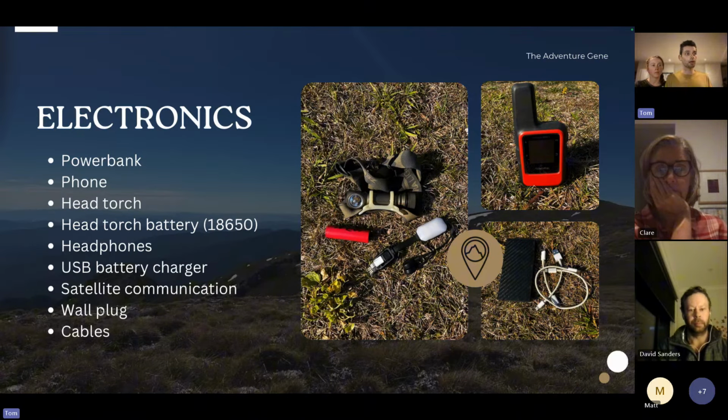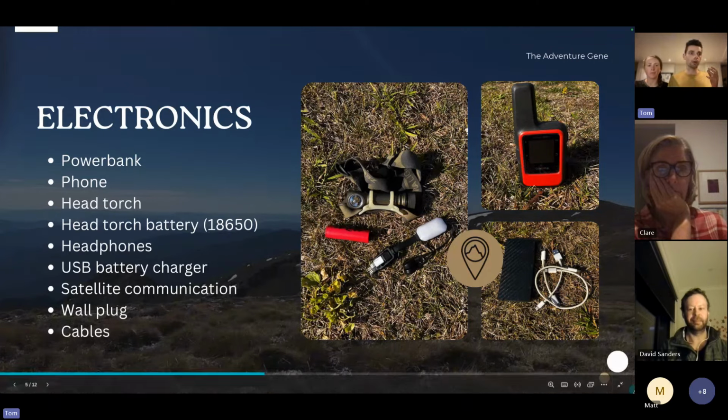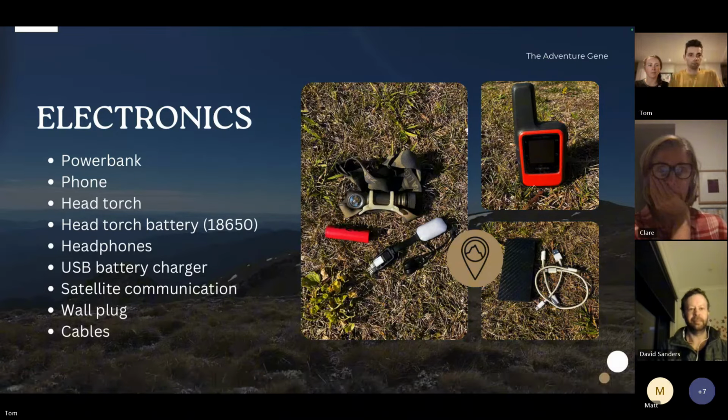So a wall plug. If you're not going into town, you're not really going to need a wall plug. But if you are, then you can carry one. And then finally, with cables, people tend to carry a lot of weight in cables. It's one of those areas where you might spend $500 to save 100 grams in your tent, but you could get onto eBay or AliExpress and buy some $5 or $10 cables that could save you 20, 30, 40, 50 grams. It costs you basically nothing. It's really easy to do, and that's something that we definitely recommend. A cable that's 10 centimeters long is good enough for hiking.